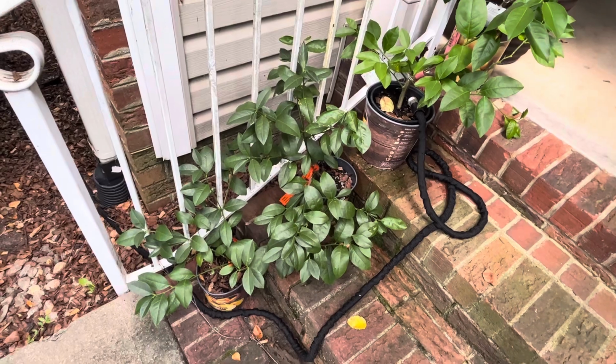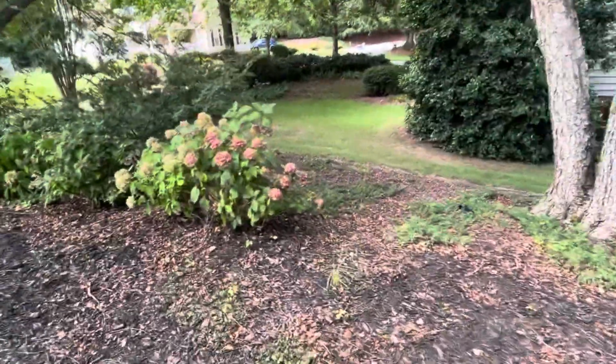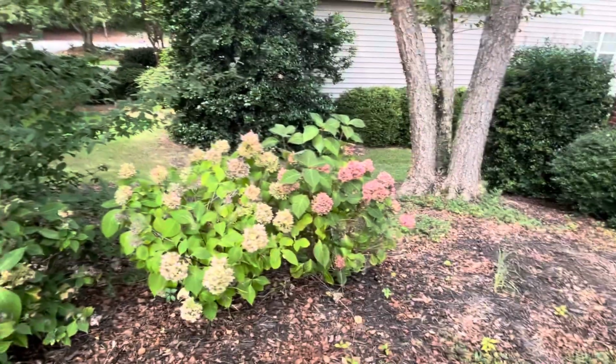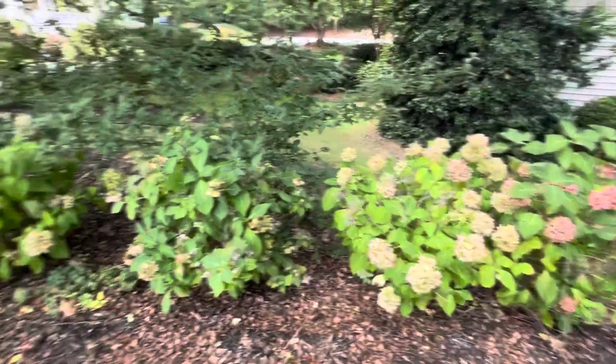We tried giving them a little bit more sun exposure, but that didn't work well. The leaves all seem to be burned by that. So I've come to the conclusion, despite the fact that I hear other people talking about how they've been able to grow lemons and oranges here in the upstate, I have not had that success myself, unfortunately.